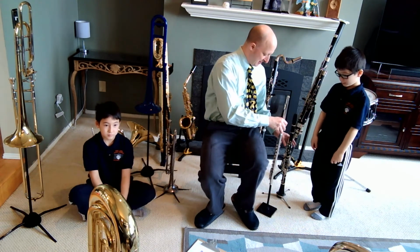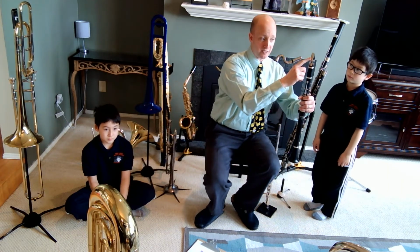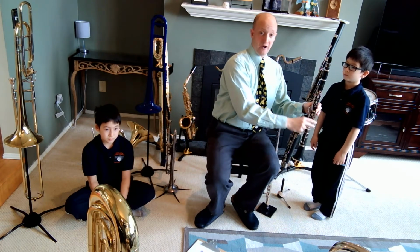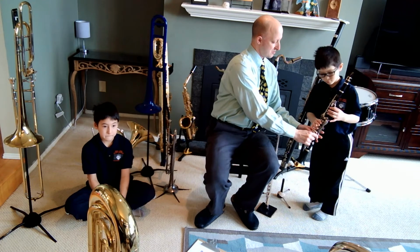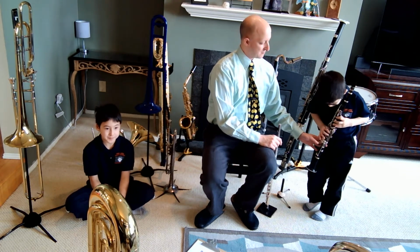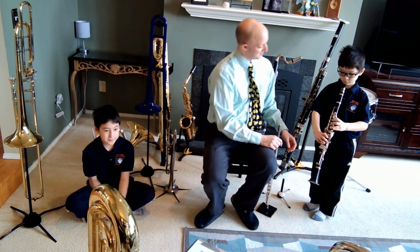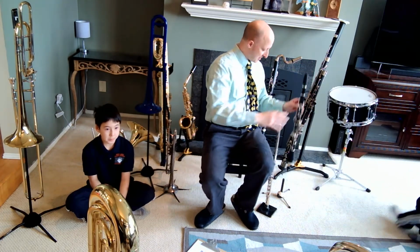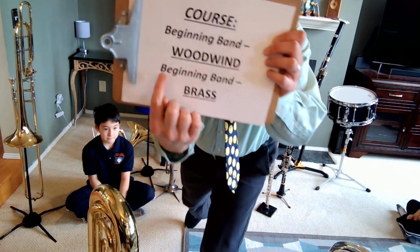And the second instrument which we have is the clarinet, which is a reed instrument. When you blow into the mouthpiece, it vibrates the reed and makes all different kinds of sound. Caleb, if you want to go ahead and hold that too. This is the more lower sounds of the woodwind section. It can play high as well, but not as high as the flute. So that's the clarinet. Thank you, Caleb.